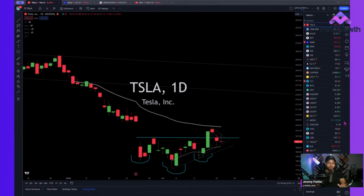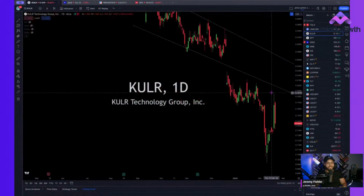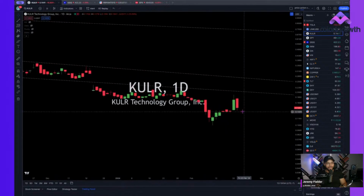What's new with Cooler? Ooh, that's a really good question. Cooler announced that they will actually be serving Blue Origin and SpaceX with their batteries. So they did pop a little bit. Now, this is a micro cap, very risky play, but when these things move, they do move a little bit, right? So we did have a big move. This is a big 40% move, came right back down.